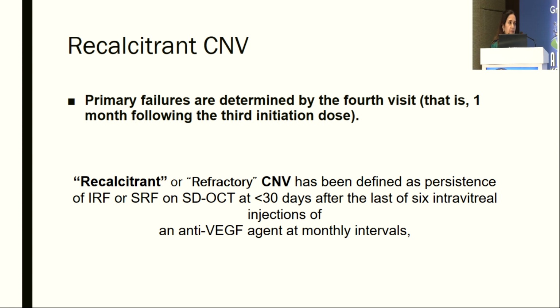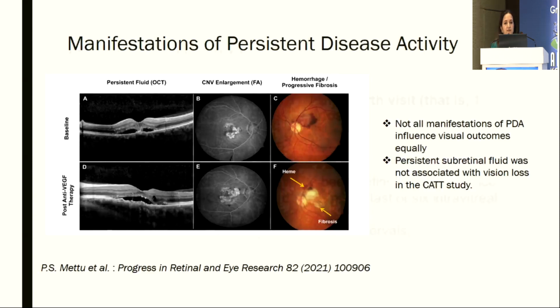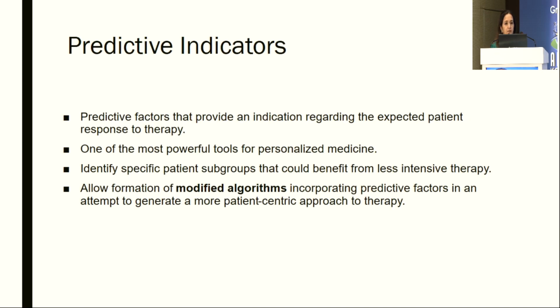Before you label anything a recalcitrant CNV, the definition is that after 6 intravitreal injections, and less than 30 days from the last injection, if your patient still has persistent or refractory disease, then you will name it a recalcitrant CNV. So we all know these are the most common manifestations of persistent disease, the IRF and the subretinal fluid. Other than that, what else can we look at?